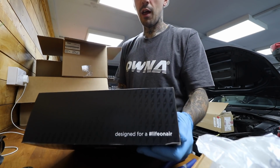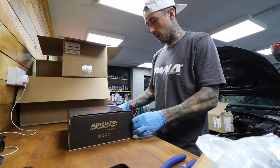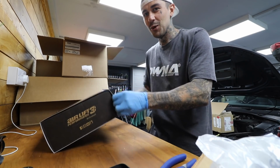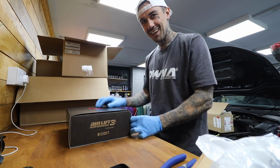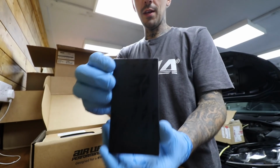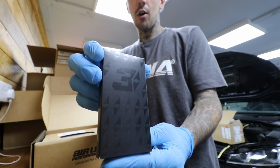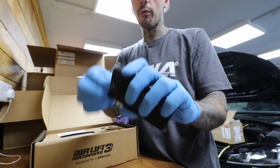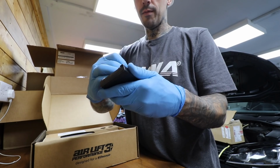Designed for life on air. There's definitely something that happens when you get air ride for your car. Pretty much everyone I've ever met who gets air for their car, including me, immediately gets mad for it. The 3P controller there, look, check that. Gloss black, matte black in one package, which means only one thing. It's going to be the remote and it's going to be gangster. You can just tell.